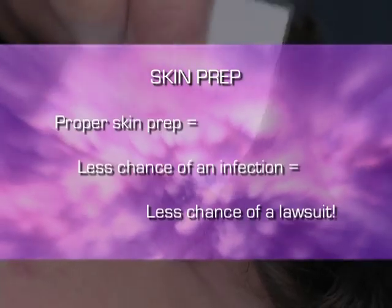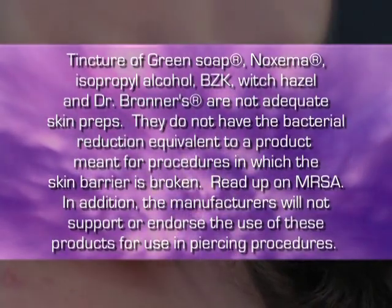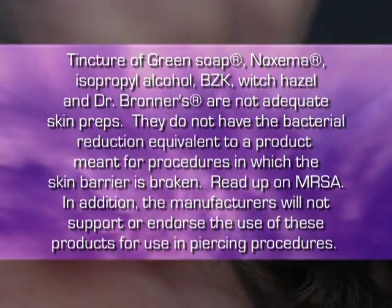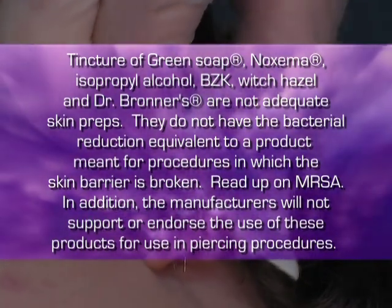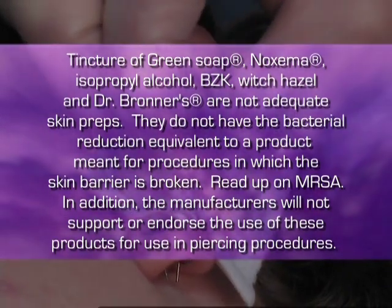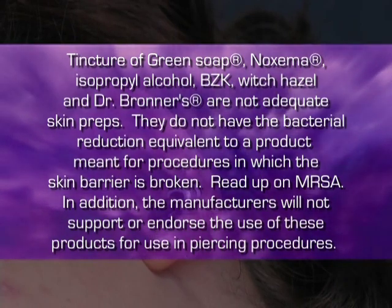Skin prep. Proper skin prep equals less chance of an infection equals less chance of a lawsuit. Tincture of green soap, Noxzema, isopropyl alcohol, BZK, witch hazel, and Dr. Bronner's are not adequate skin preps. They do not have the bacterial reduction equivalent to a product meant for procedures in which the skin barrier is broken. Read up on MRSA. In addition, the manufacturers will not support or endorse the use of these products for use in piercing procedures.